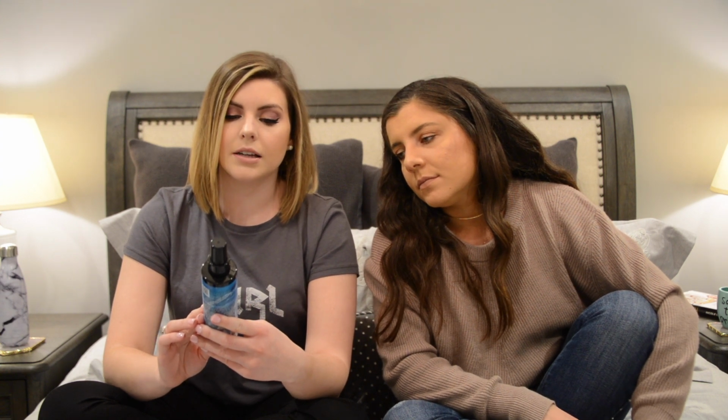I have two products that are super crucial. The first one is one that I've recently found within the past few months, and it's by Matrix, the Mineral Rough Me Up, and it's a sea salt spray. So what I do, after I've curled my hair, I flip my head over, shake it out, and then I take this and I don't spray it onto my hair. I spray it in my hand, and I rub my hands together, and I scrunch everything up.